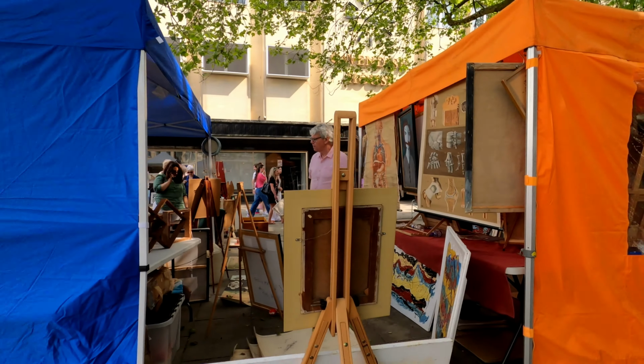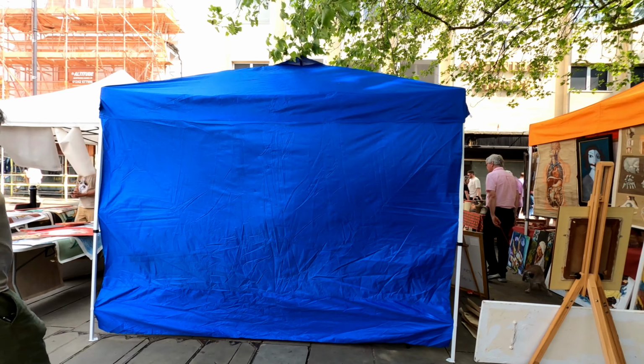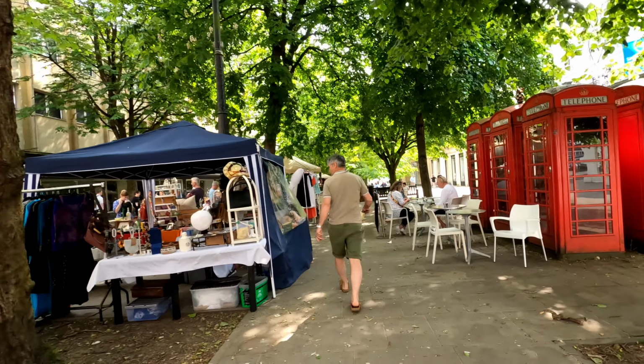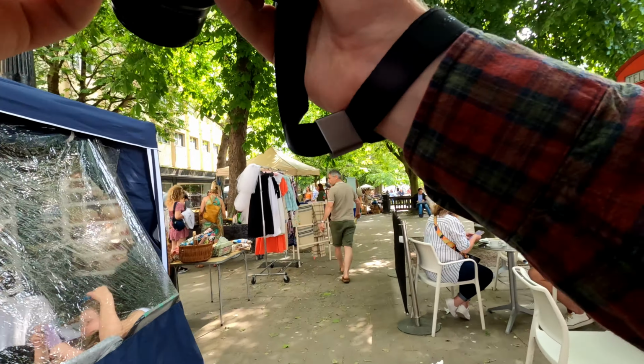Back in the market for some of my favourite photos of the day, and stick around until the last photo because it's my favourite street shot I've taken in ages. Here I just like the shapes and textures, but then I notice this lovely moment and I think the abstraction of the plastic sheeting really adds to the mood of the photo.